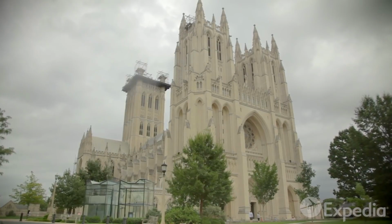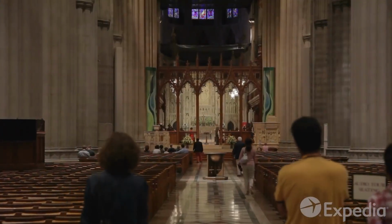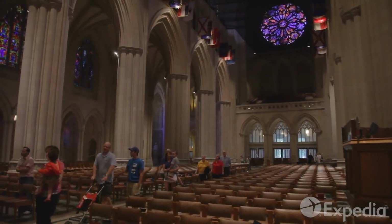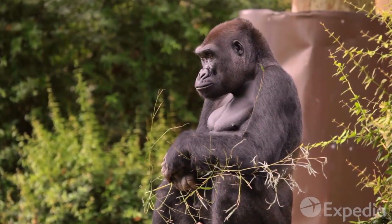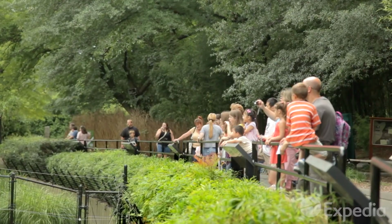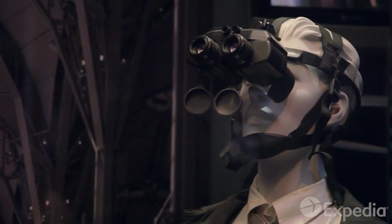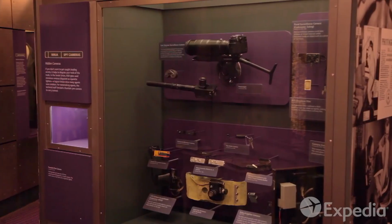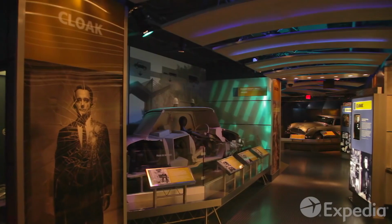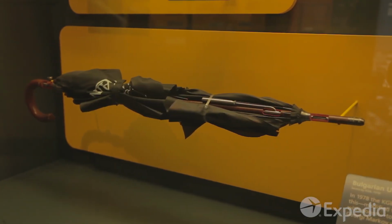North from here is the National Cathedral, one of the largest churches in the United States. In the nearby Smithsonian National Zoo, the residents are sure to delight monument-weary children. Another family favorite is the International Spy Museum. Play undercover agent in an interactive game where nothing is as it seems.